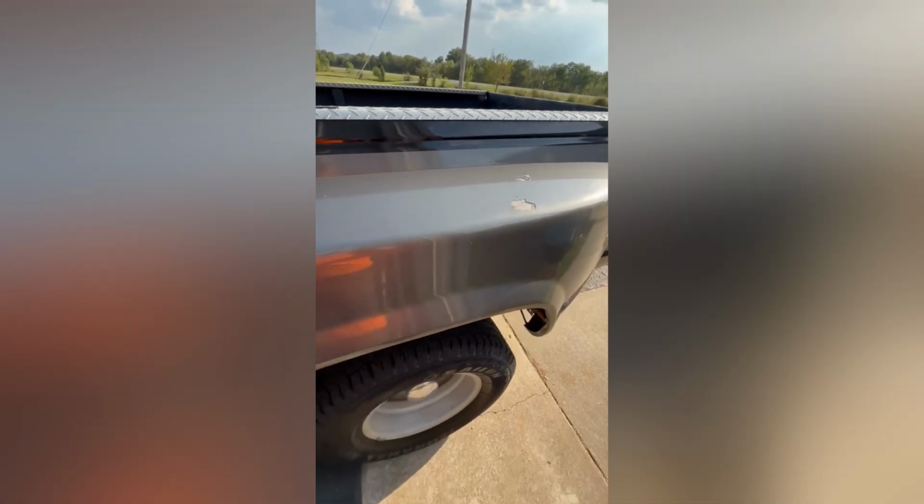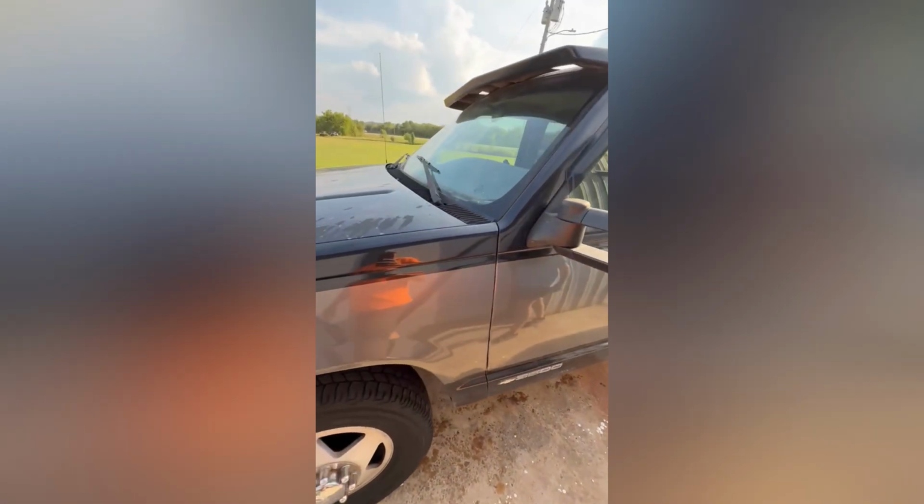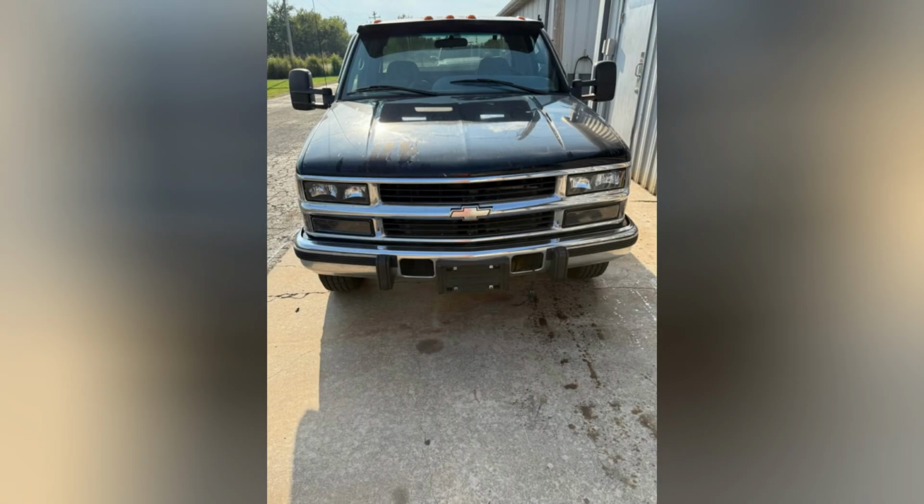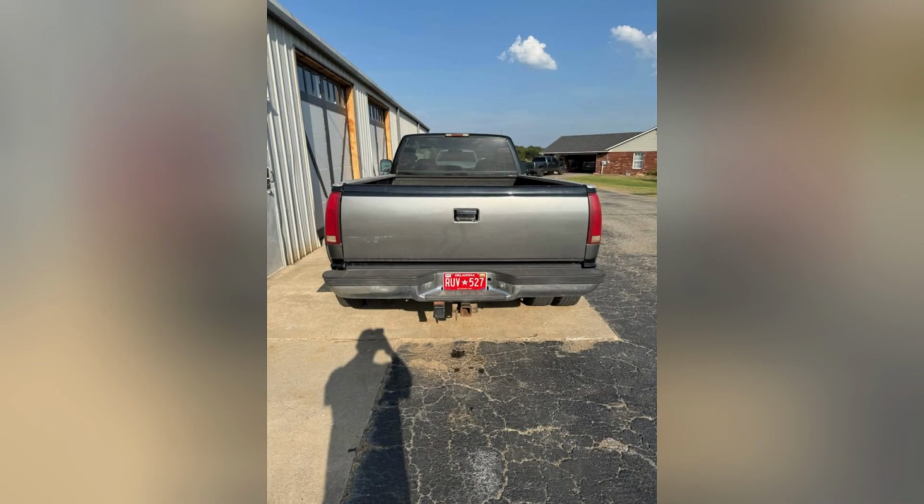A BW turnover ball further enhances its towing capability, making it well-suited for heavy-duty use. Despite the high mileage, it runs and drives great, offering reliable performance. The truck holds a clean Oklahoma title in the owner's name, ready for its next drive. Number 8.